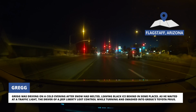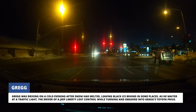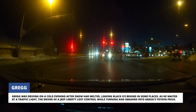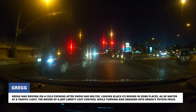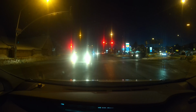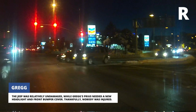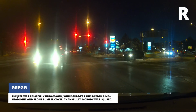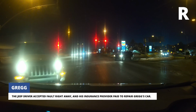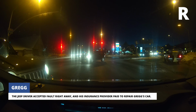Greg was driving on a cold evening after snow had melted, leaving black ice behind in some places. As he waited at a traffic light, the driver of a Jeep Liberty lost control while turning and smashed into Greg's Toyota Prius. The Jeep was relatively undamaged, while Greg's Prius needed a new headlight and front bumper cover. Thankfully, nobody was injured. The Jeep driver accepted fault right away, and his insurance provider paid to repair Greg's car.